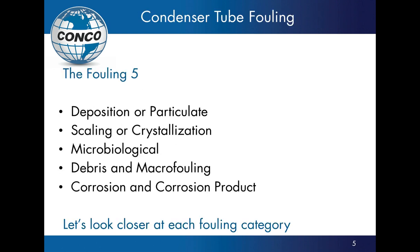If we jump into the fouling 5, as we call it, basically, anytime you start your condenser up, you begin the fouling process. And whatever is in that water source that you're bringing in through that condenser begins to foul in the condenser itself. So fouling begins immediately. And we have divided this down into what we call the fouling 5, which are 5 categories that you fall into. 1, deposition or particulate fouling.